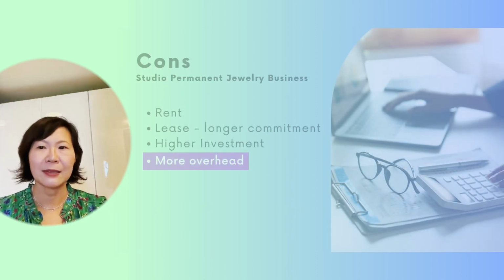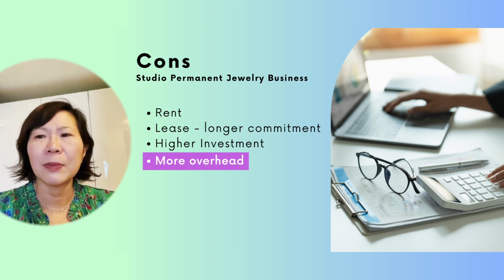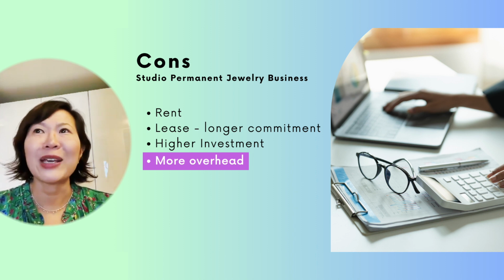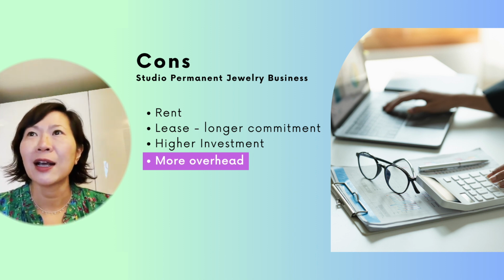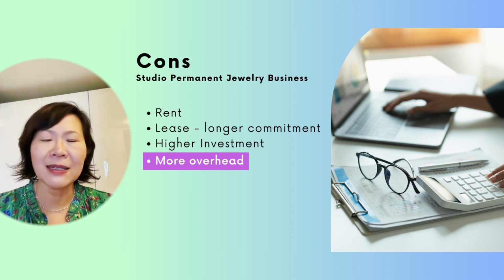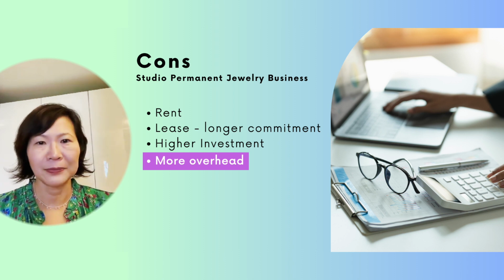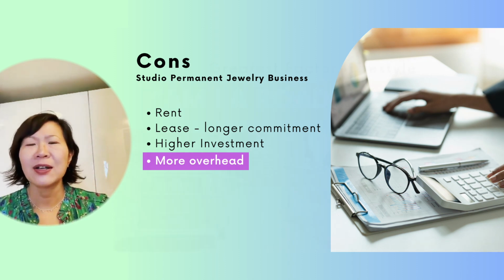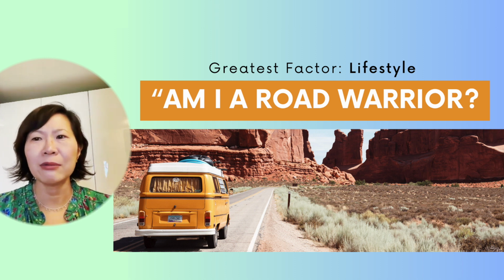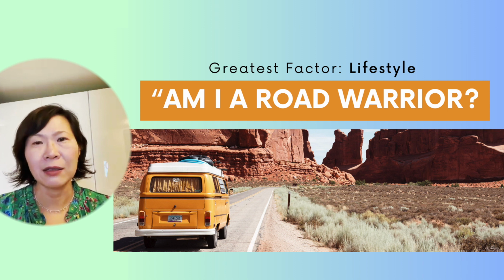Okay, yes, more overhead. Some of the overheads that people sometimes forget are heating, air conditioning, especially in different months, property insurance and maintenance. So it is a lot more. Okay, so now the greatest factor that we really want to think about is the lifestyle.